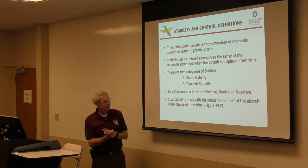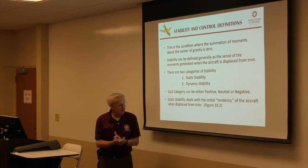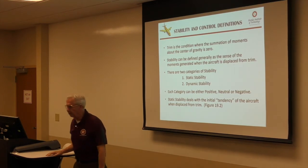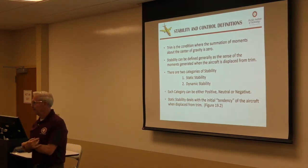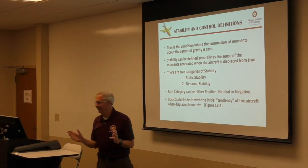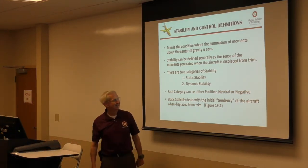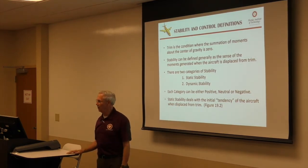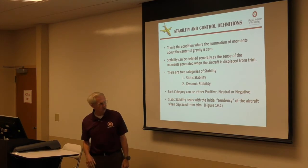Static stability deals with the initial tendency. And that's an operative word. That's one of the foot stompers that will probably appear on an exam. Okay, so you may want to write that down. The initial tendency of the aircraft when displaced from trim. That's the definition.